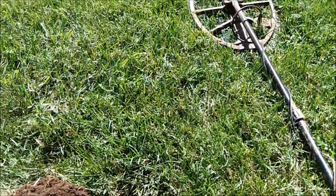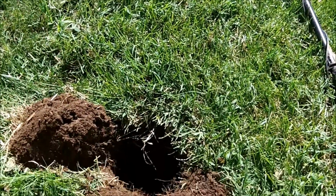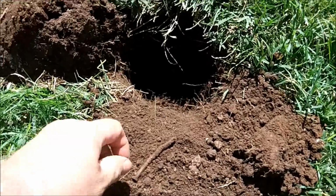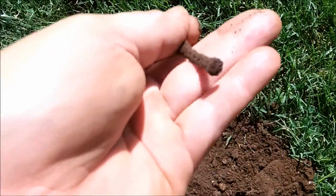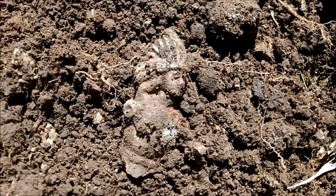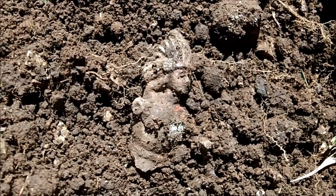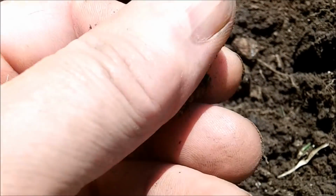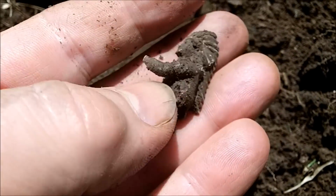I tell you, just literally a foot from where I got that buffalo, I got another Indian of a different type. First thing was this big old square nail, and check out what also was in the dirt. Yeah, check, that is awesome. A little lead Indian with a full headdress on. Oh wow, that thing is cool. A lot of original paint on it.